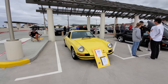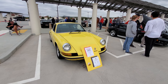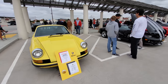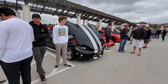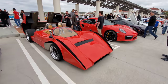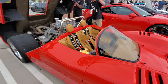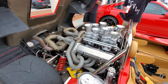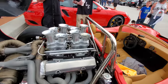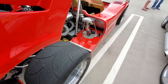Okay, Supercar Row. We start off with a very rare 1973 Porsche 911 T CIS. And it's for sale, asking $119,000. Dodge Viper. And then, what in the world is this? My word, what is this? Look at the size of that motor. Oh my word, what is this thing? Wow. Pretty much racing slicks.